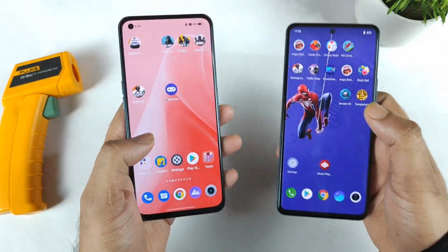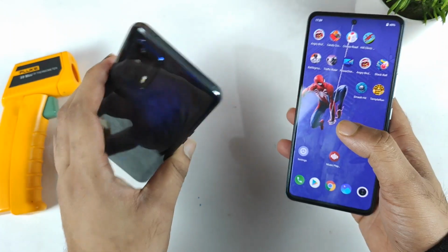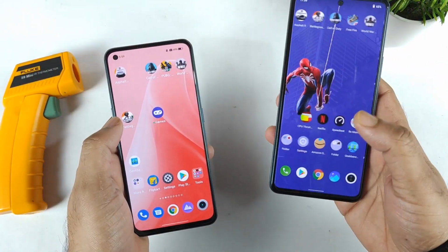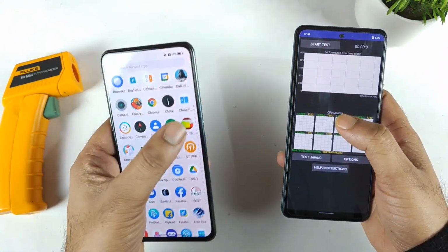So that's what I'm going to demonstrate in this video, comparing both phones, the iQOO 7 and the Realme GT device. This is going to be really interesting friends, to see which phone will have what kind of throttling effect. So let's open the CPU throttling application at this moment.